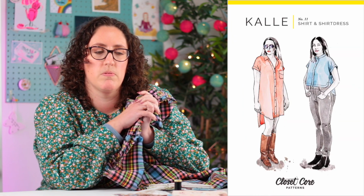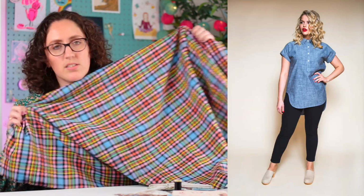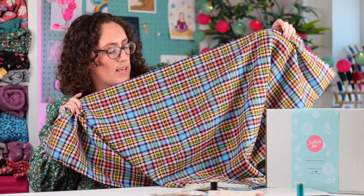But I think this would make a really lovely shirt or shirt dress, that kind of thing. I can see something like the Closet Core, what's the name of their shirt pattern? I can't remember. They've got a really lovely shirt with a sort of dramatically dipped hem. I think that would look really gorgeous. There's so many ideas. So many.